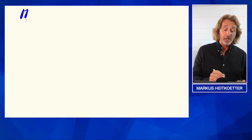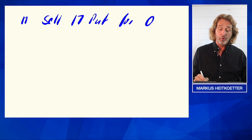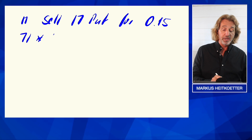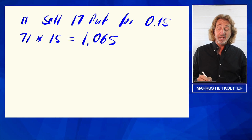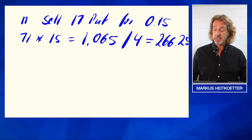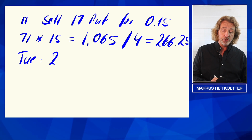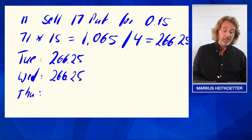All right, so here we are on my handy dandy iPad, and again, Macy's, we were actually selling the 17 put for 15 cents, and therefore, since I'm trading 71 contracts times $15, that would be $1,065. Now, if we divide this by 4 days to expiration, this means that I'm making $266.25 per day. So again, I sold this on a Tuesday. So on Tuesday, $266.25. The same on Wednesday, Thursday, and Friday.